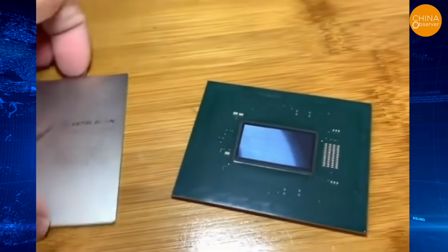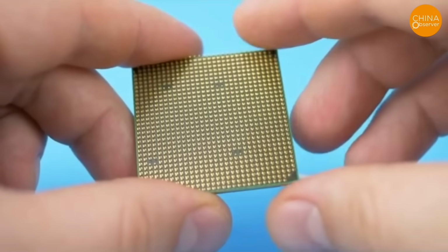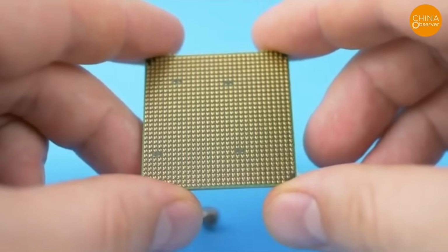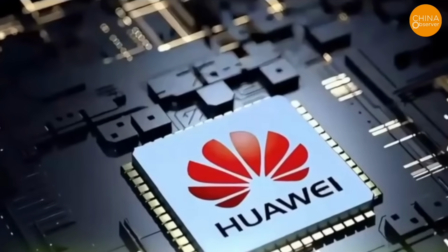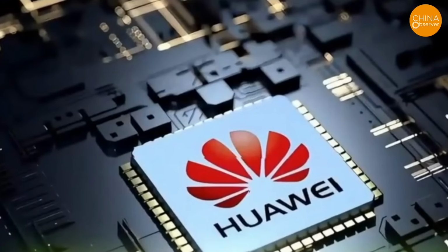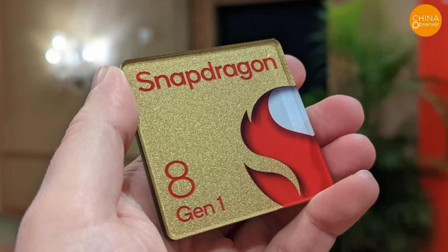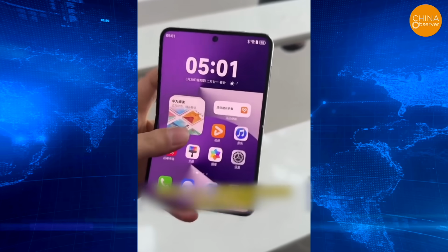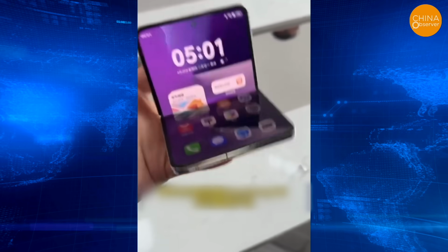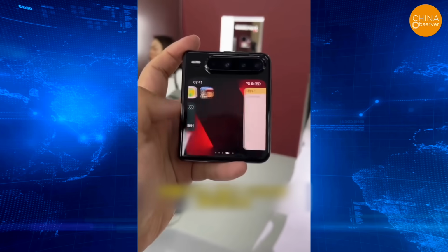It's worth noting that the Pura X is equipped with the full version of the Kirin 9020. Industry insiders believe that the performance and power efficiency of this chip do not meet current flagship standards. Its overall performance is comparable to the Snapdragon 8 Gen 1, the version made by Samsung, not the 8 Plus Gen 1. The single-core performance is weaker, while multi-core performance is better. The GPU is much weaker, and the energy efficiency is similar.